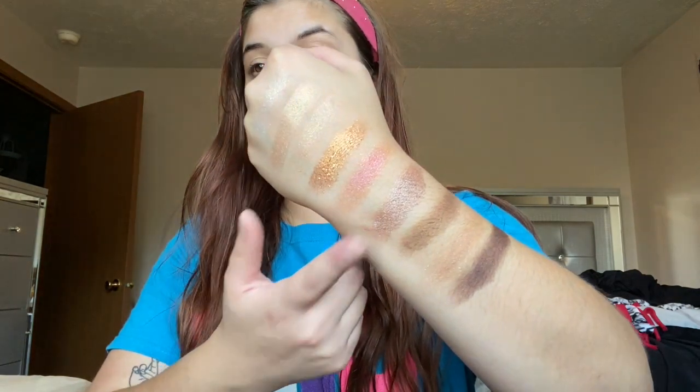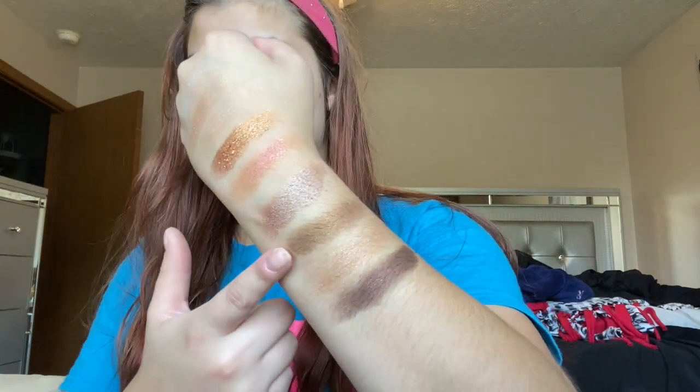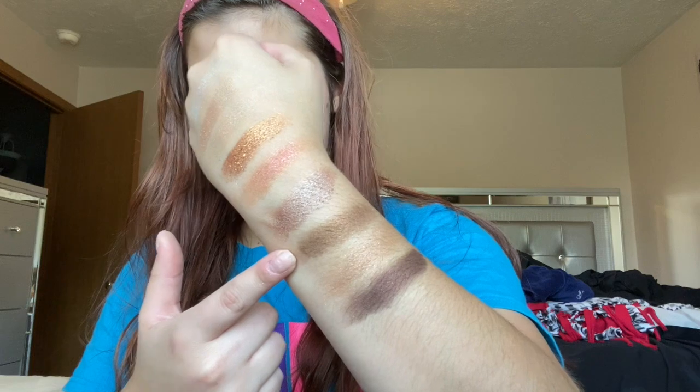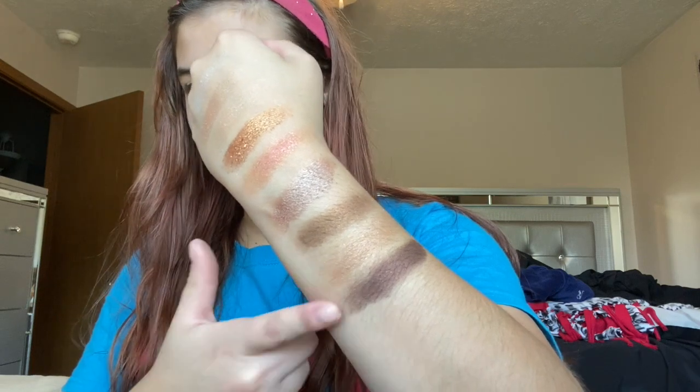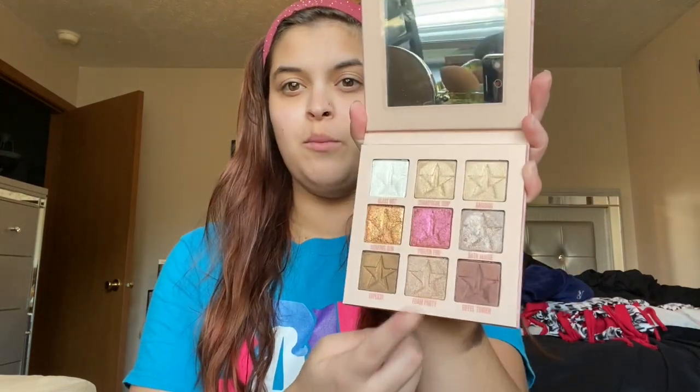This color, I think I want to use all over my lid. It looks stunning. For the last row, we have Explicit, Foam Party, and Eiffel Tower. I will say they all swatched pretty good. The only ones that I really had an issue with swatching were Glass Wet right here and Foam Party. Other than that, everything else was very, very smooth and creamy.